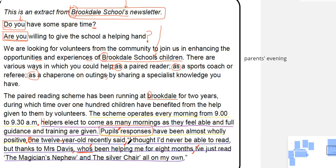We can't say that about the previous comma here. We can't say 1 12-year-old recently said. It doesn't complete the sentence nicely. If it's said that, very often you drop the comma. But we've just said you need that comma in there because grammatically it doesn't complete the sentence. However, this one does, so there's no comma. I've just read The Magician's Nephew without a comma and the silver chair.